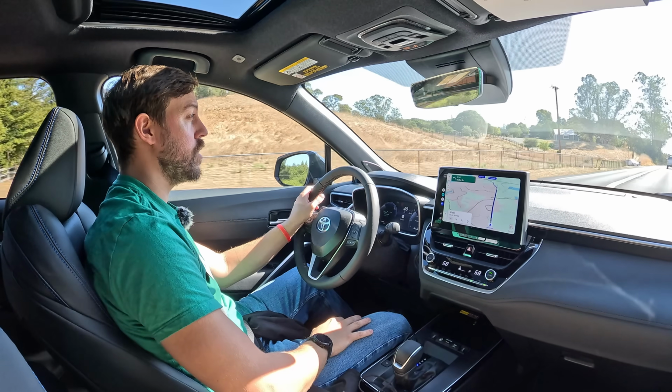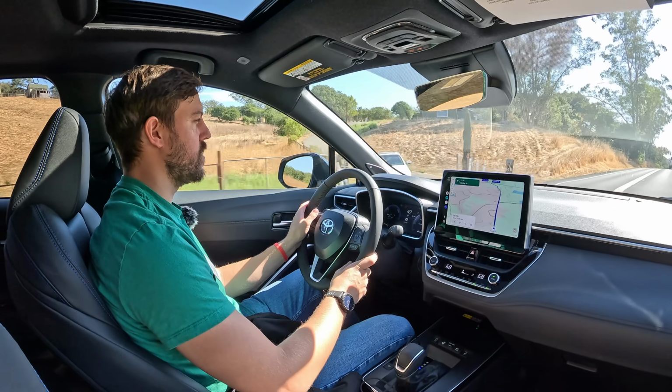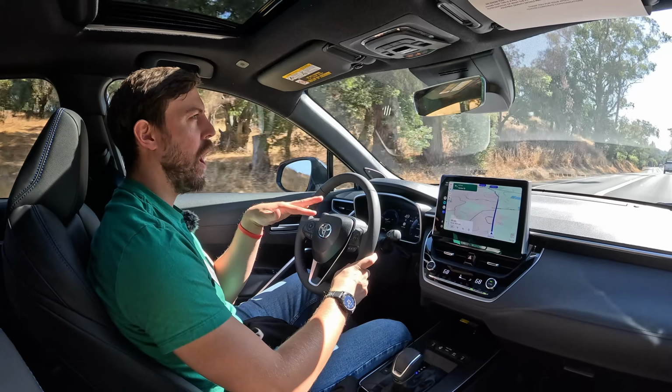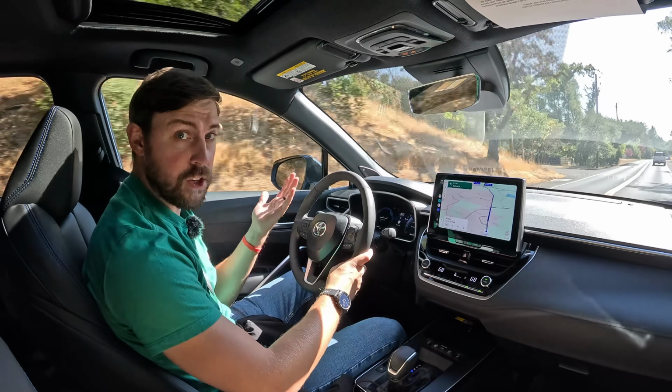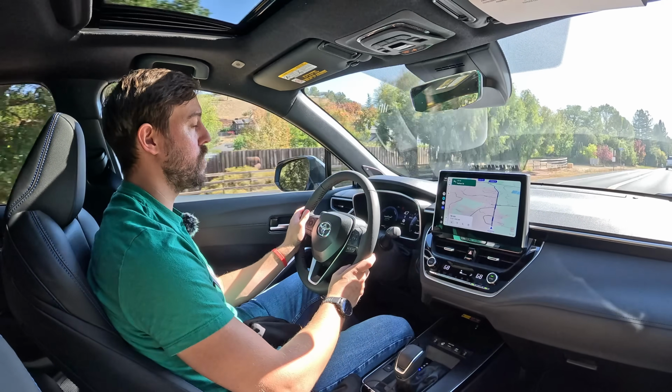Ride quality here is really soft. So even though you have these sportier 18-inch wheels, it's a really, really kind of bouncy, floaty ride experience. It feels just like a lifted Corolla. I mean, that's literally what this car is with a hatchback. So ride quality here is really good.